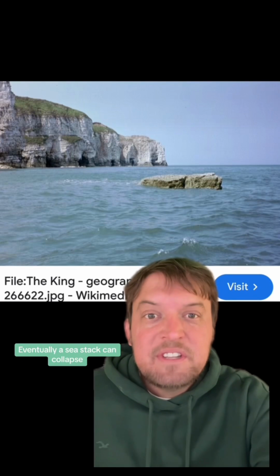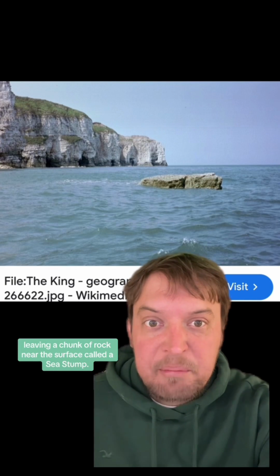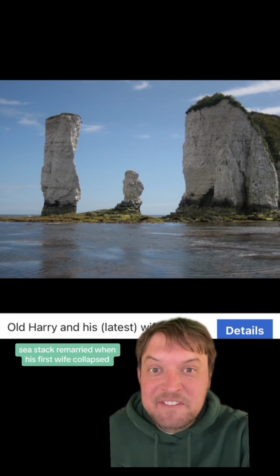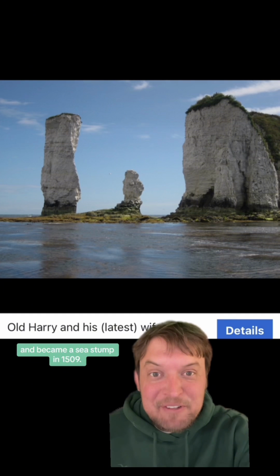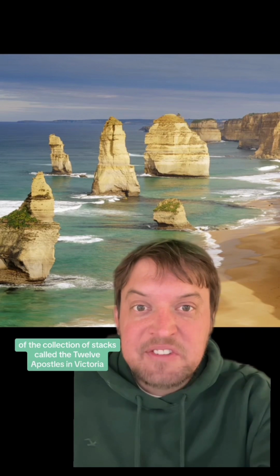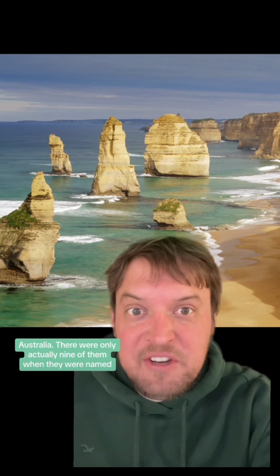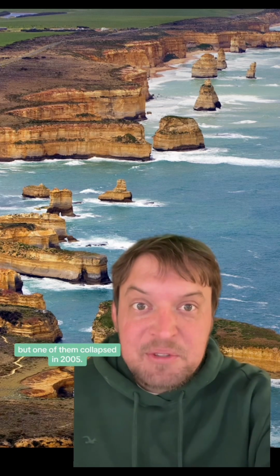Eventually, a sea stack can collapse, leaving a chunk of rock near the surface called a sea stump. Old Harry here, a southern England sea stack, remarried when his first wife collapsed and became a sea stump in 1509. And today there are only 8 remaining stacks of the collection of stacks called the 12 Apostles in Victoria, Australia. There were only actually 9 of them when they were named, but one of them collapsed in 2005.